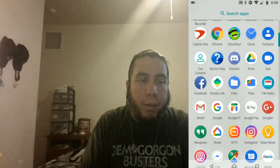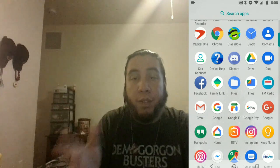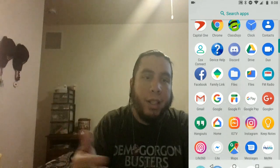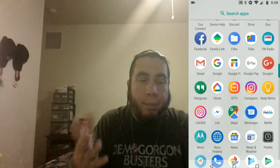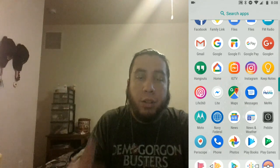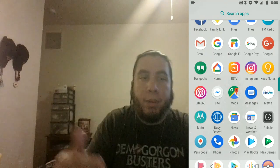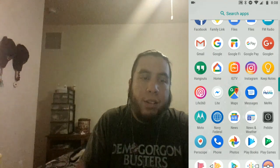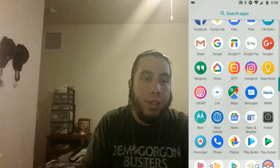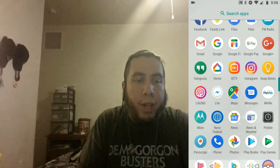FM radio, just to listen to radio. Gmail for emails. Of course, you have Google. Then there's a Google Fi app, which allows me to track my mobile data usage and basically have control over my mobile service account. Google Pay, obviously for making payments. This does have NFC, so I can do tap to pay. Google Plus, social networking. Hangouts, I still use it. Google Home to control my actual Google Home device.